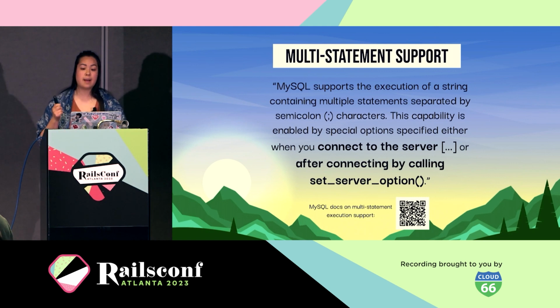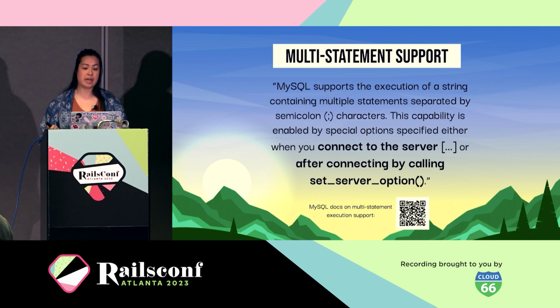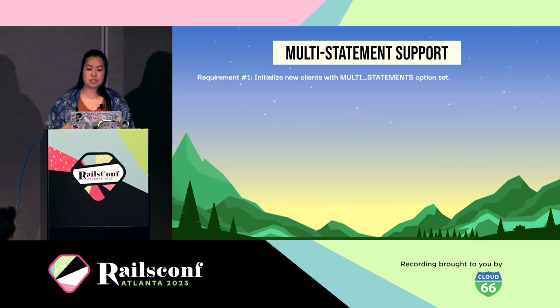So a reminder that multi-statement capabilities can be set in two different ways. At connection time, when we initialize the Trilogy client, or after we've already connected by sending a set option command to the server. Let's start with that first requirement, being able to initialize new clients with multi-statement set.